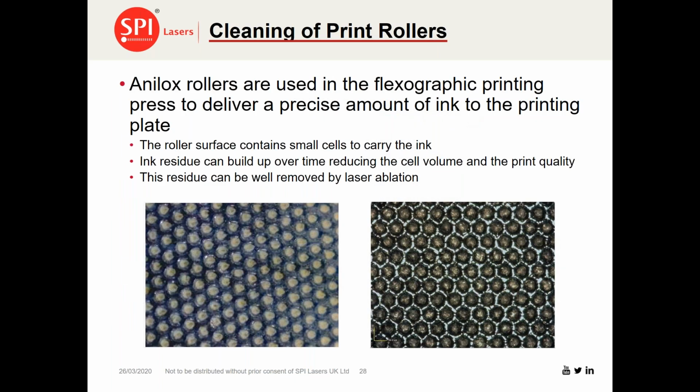A similar application whereby you see a buildup of material is when cleaning print rollers. This is an example where we use anilox rollers in flexographic printing techniques, printing presses. These need to deliver a precise amount of ink, and they have very small pits that are actually made by lasers and laser engraving, which we also do. And these little pits are designed to hold ink, but over time, residue ink builds up, and you end up getting smaller and smaller cells. What that means is that the print quality then reduces with time. You need to then go and clean those.